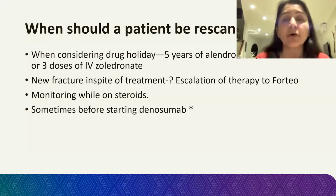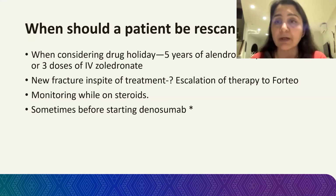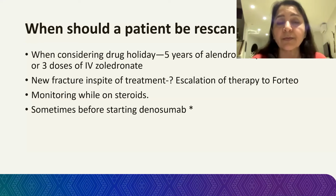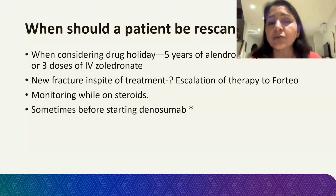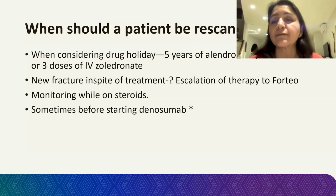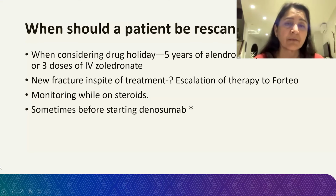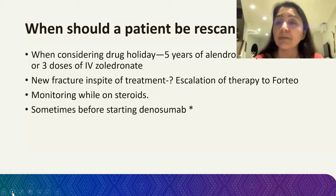So if patients haven't gone on treatment because their bone density is so good, they haven't started bisphosphonate therapy, and you're monitoring it, that would be a reason. And sometimes we do bone density for patients who are over 75, cannot have bisphosphonate therapy, and are considering denosumab, because you need to be fairly sure you're treating osteoporosis. So that would be the time where we would recommend repeating a bone density.